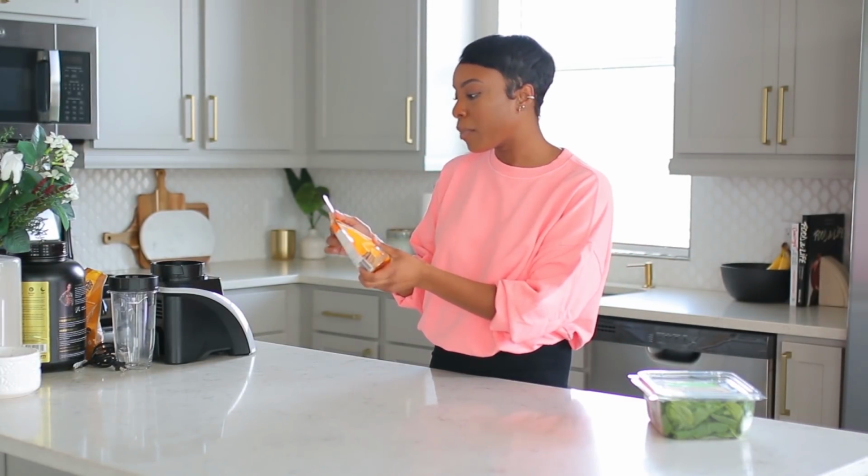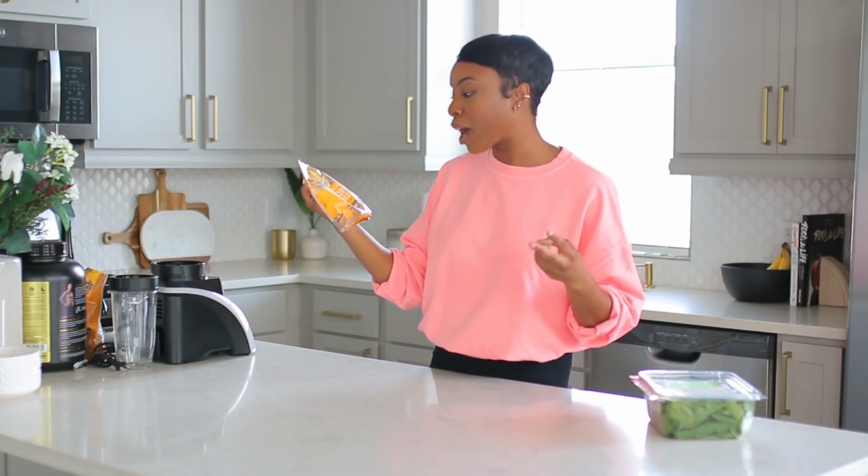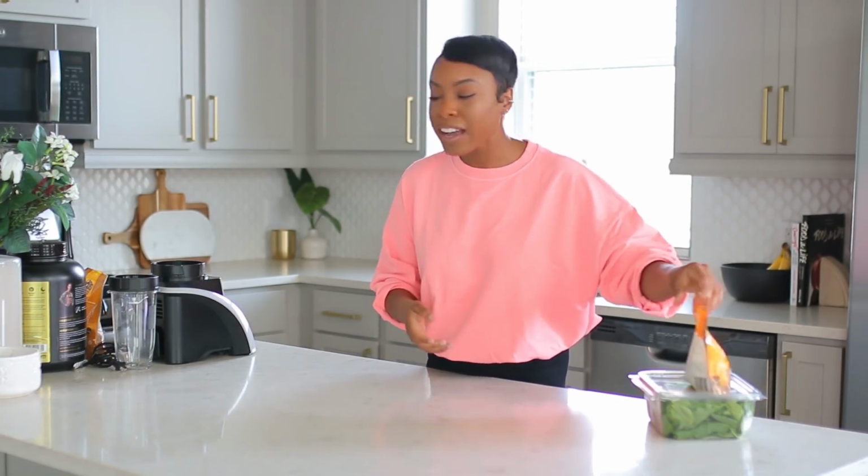So here I am using the Central Market Tropical Blend. This blend has mangoes, pineapples, and kiwis. I'll also sometimes do like a berry trio blend. It just depends on the mood that I am in, but the tropical blend is pretty much my go-to frozen fruit mix. So I have that.